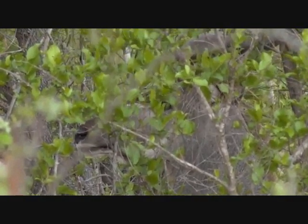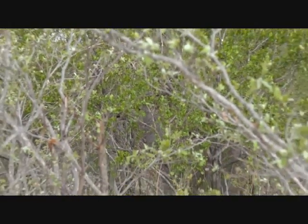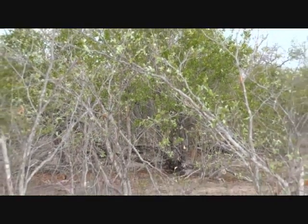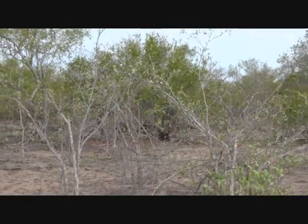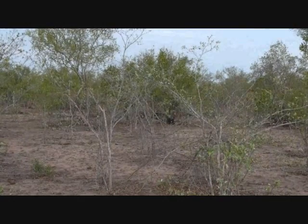Now, this is a magnificent kudu bull with those massive spiraling horns, but he's gone to tuck himself behind a tree. And it works. Look at that. Looking with human eyes, not through the eyes of the cameras.